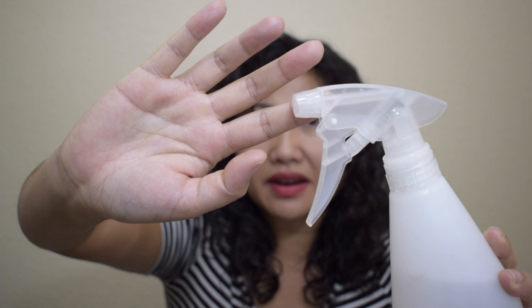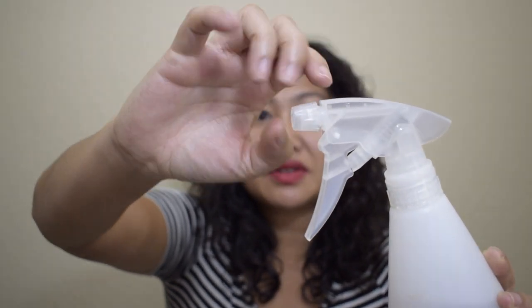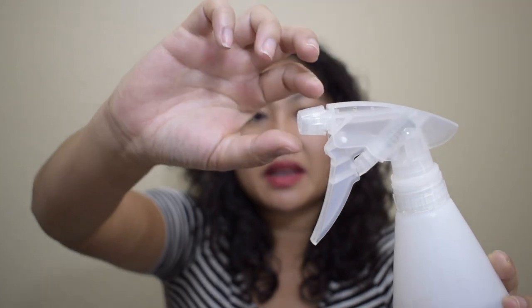So as you can see right here, if you unscrew it and make it looser, you can see there's a little bit of space right here, and that's going to make the water come out a little bit differently.